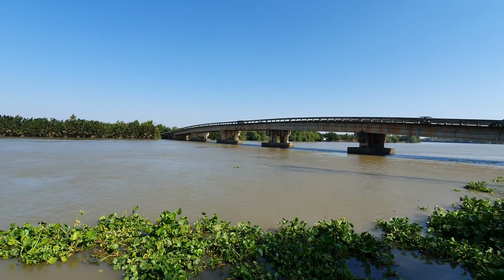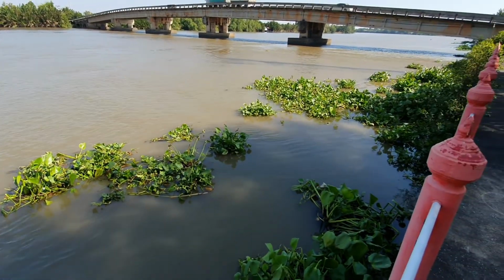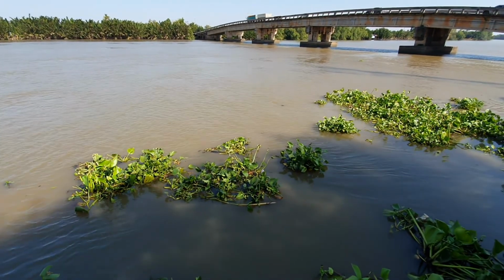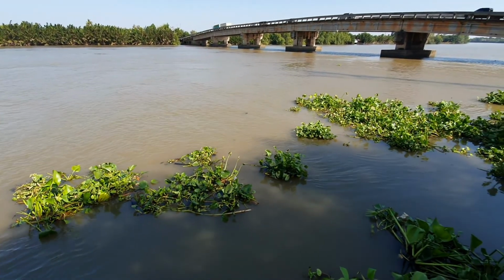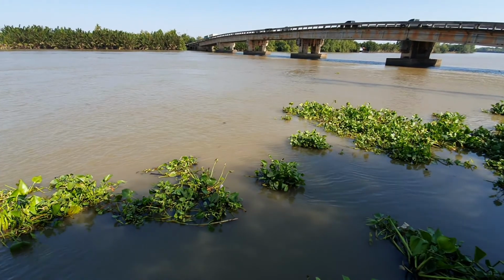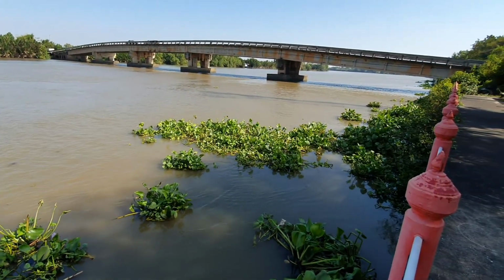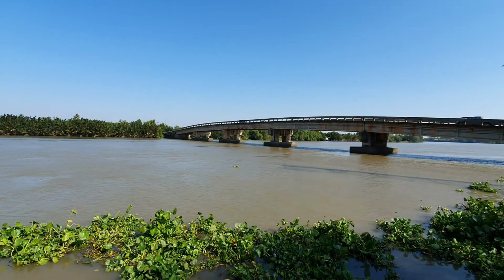There's a real lot of this weed, floating weed in Chachoengsao in this big river, and it clogs up and you get huge mats of it. Now, Uncle Tiger tells me they never had it a few years ago. It's only a recent thing. It's got a purple flower on it. I think everybody who has this stuff probably knows what it is. We don't have it in Australia that I know of.